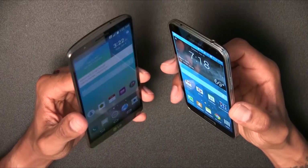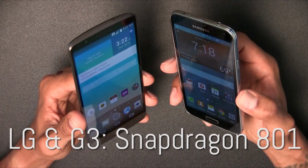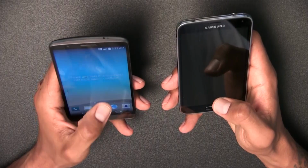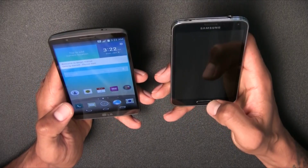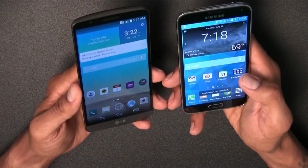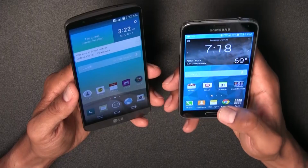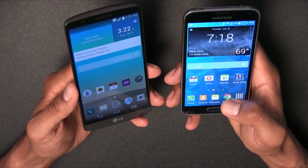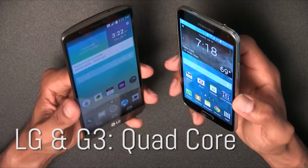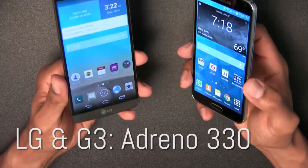Now the hardware for both of these phones, they do come with a Qualcomm Snapdragon 801 model, so the system chip is the same on both of them. Even though I kind of favor the LG G3 because it runs extremely smooth, I haven't been playing around with the LG as much. My primary phone is the S5, and I have noticed that it's a little slow even though it's a Snapdragon 801. They both are a quad-core processor. Their graphics processor is actually an Adreno 330.